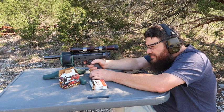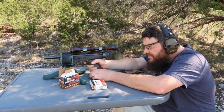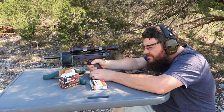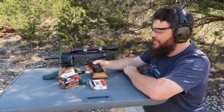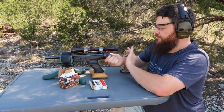Okay, so I left this part in just to show how long it takes me to pull this trigger. A lot of you know I've been working through some target panic and flinching, and so I'm trying to apply even, continually increasing pressure to this trigger, and it just takes forever to go off. It's something you can get used to, but that's probably why I look surprised when it does go off. Man, that trigger takes a long time to pull, but still, it's a really fun gun. Open her up, eject it.